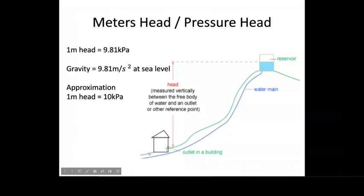Now, here's more of a visual picture showing what that means. So 1 meter head equals 9.81 kPa. Gravity accelerates at 9.81 meters a second squared. So that's why we get 9.81 kPa per meter, because that's what gravity is, effectively. That's the net effect of it.